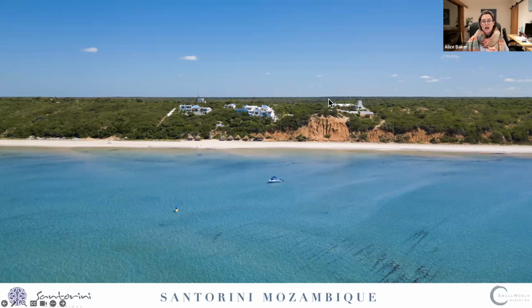We've then got the chapel, which is a 2-bedroom, 2-bathroom villa. And then we've got Villa de Praia, which is 3 bedrooms and 3 bathrooms. And it's actually going to be getting another suite up the top here. They will be getting a 4th suite there. So it will be a 4-bedroom villa soon, which is really exciting.